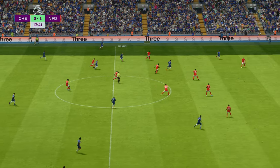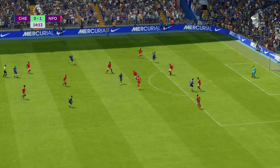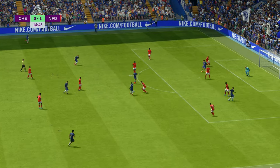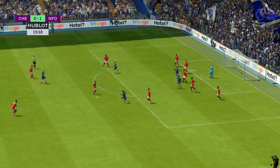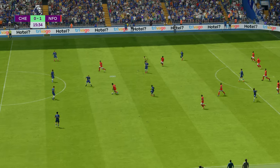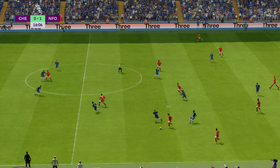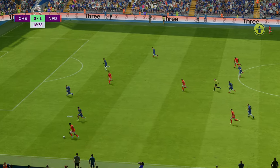Gallagher. And Havertz. N'Golo Kante. And return to Sterling. Havertz! The crossbar got in the way. Smuggled away. Well, of course, Chelsea will be frustrated at the moment. They thought that was the equaliser. They've got to keep the pressure on now.